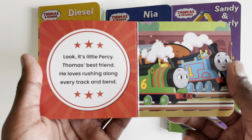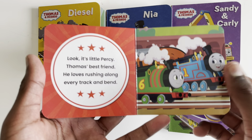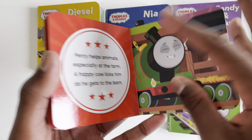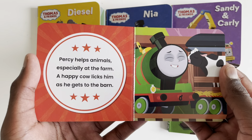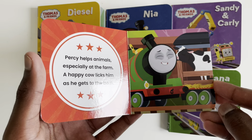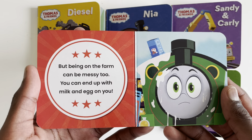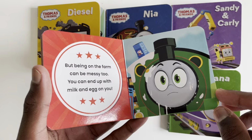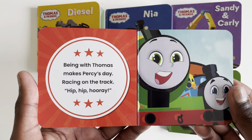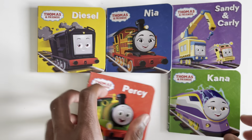Look, it's little Percy, Thomas's best friend. He loves rushing along every track and bend. Percy helps animals, especially at the farm. A happy cow licks him as he gets to a barn. But being at the farm can be messy too. You can end up with milk and egg on you. Being with Thomas makes Percy's day. Racing on the track, hip hip hooray!